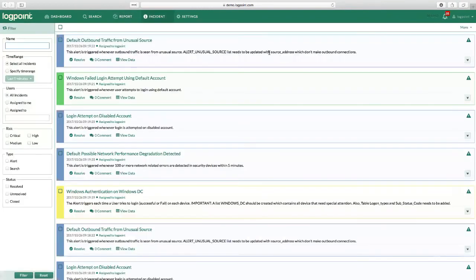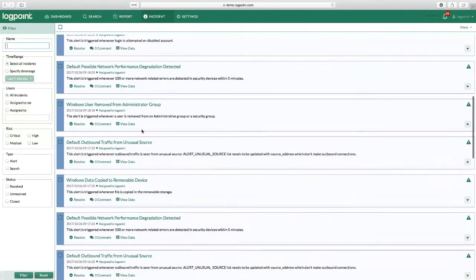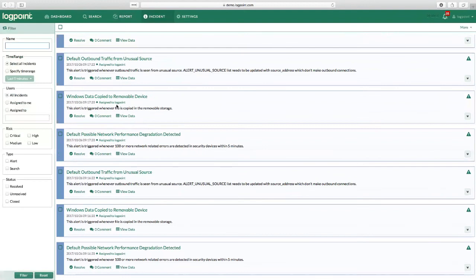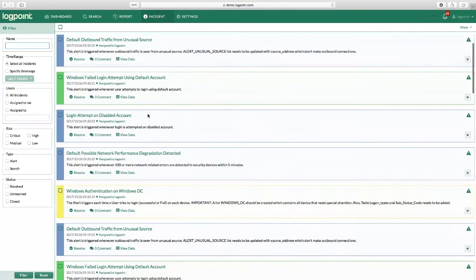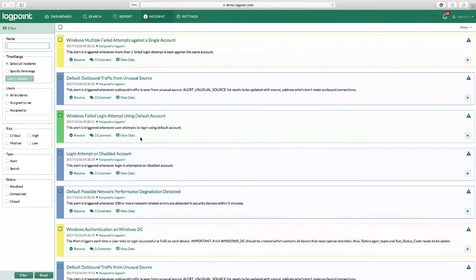Incidents that we have on the network, we can start looking at via the incidents tab. So it's things such as a login attempt on a disabled account being brought to our attention. We can also see things like a failed login attempt using a default account, or anything else such as Windows data copied to a removable drive. Maybe we want to set up constant monitoring of a network path to some critical or sensitive information, we can keep that going.